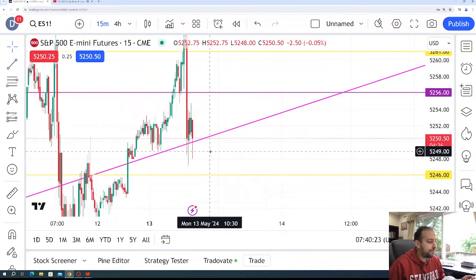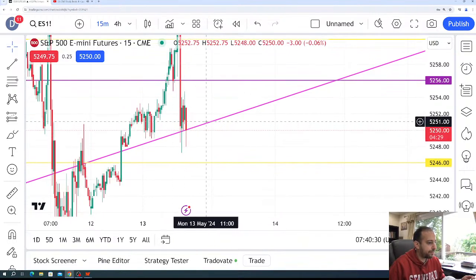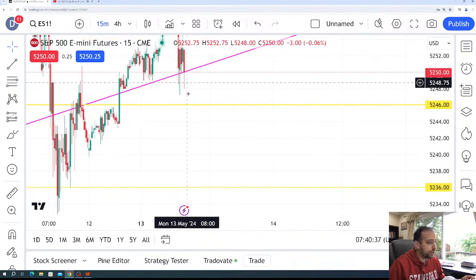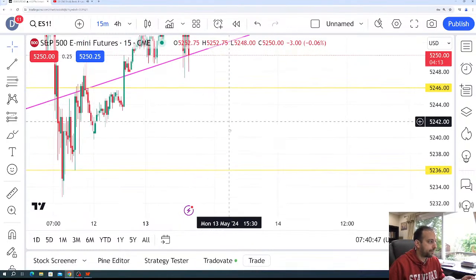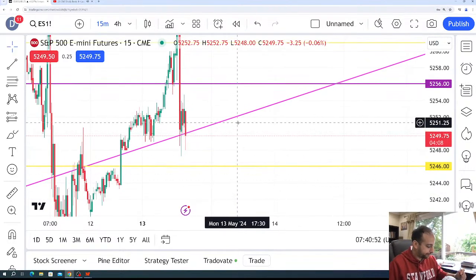So right now, again, market's just chopping. We want to wait for a couple of things. We want to wait for the break of this trend line and to hit 52.46 and then reclaim, or break through 46, hit 36, flush the Friday low of 52.33 and then reclaim that. So those are the potential scenarios for today. Again, we're just going to trade what the market gives us. You want to trade what we're seeing. We don't want to predict.